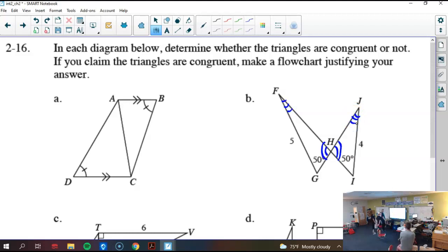Okay, next problem. Wait, whoa. What do you mean we know they're not congruent? Well, because we know that this is corresponding to that, and those are not the same number. Okay, but you gotta have a reason. They're not the same number. What's the mathematical reason, what's the theorem? Is there a theorem about that? Or a converse of a theorem, maybe.